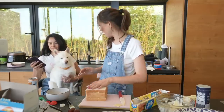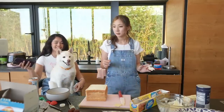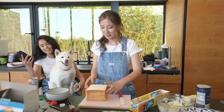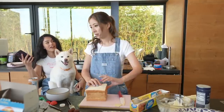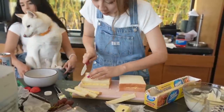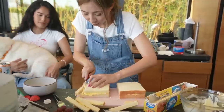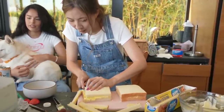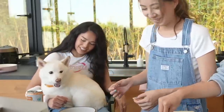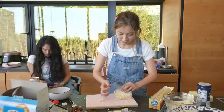Mika using all his strength to not bite the bread. Oh, he likes bread? He's so picky. He just likes to watch. I don't even know if he'd eat a piece of crust if you gave him one. Wait, he might from you. I really hope. Well, I've been snacking so much, I'm not that hungry anymore. But there's so much food. Yeah, that's a problem. Look at that. Oh my god, he ate it! You picky, wow. But you like the crusty.